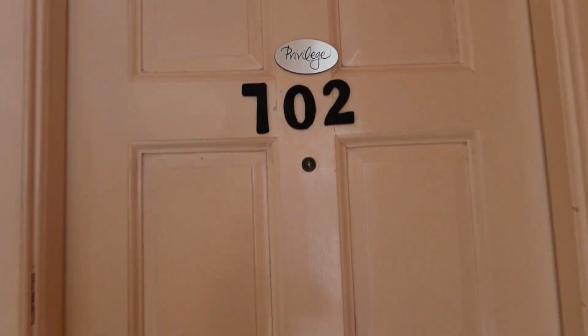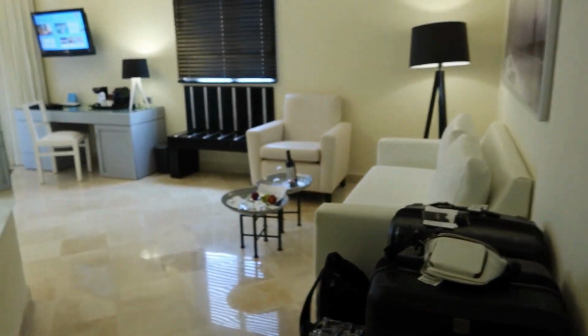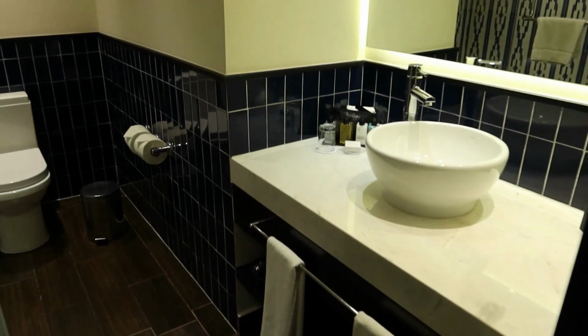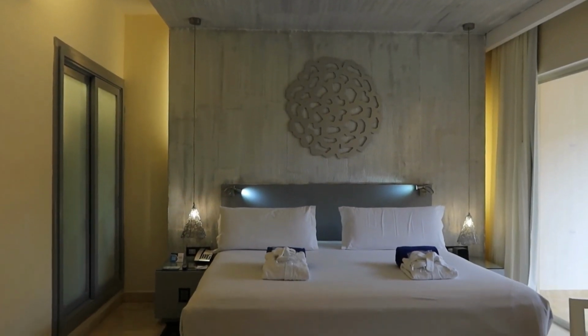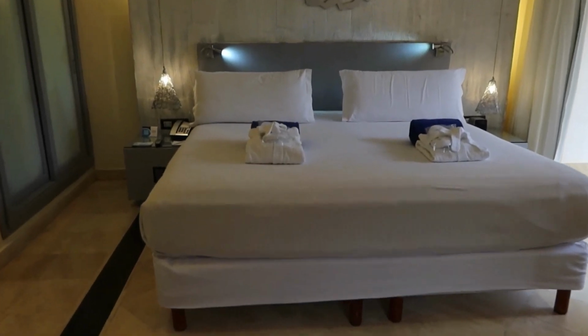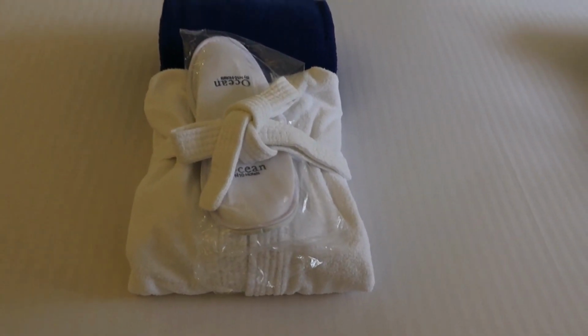I wanted to start by giving you guys a full suite tour. So we were in 702, which is one of the first buildings when you walk out. As soon as you walk in, you can see all of our luggage, all the couches and everything. And then this is our bathroom, which was fully stocked with a ton of bonus goodies, shampoo, conditioner, all the things. The shower was literally so great. And then you walk in a little bit further past the hallway, you can see our bed, which they laid out a cute little robe, a pair of slippers, and then our beach towels.